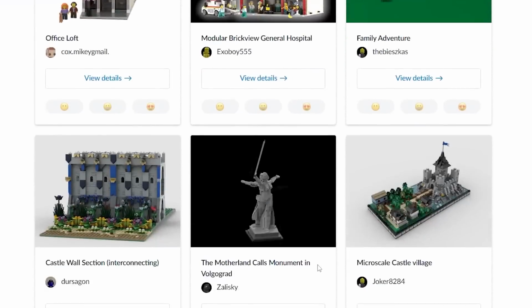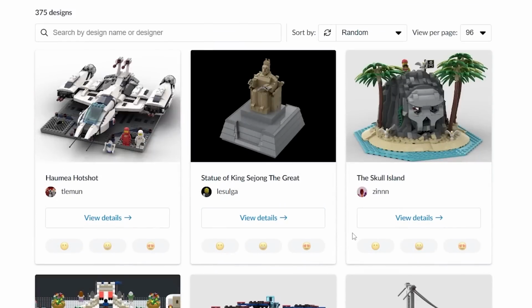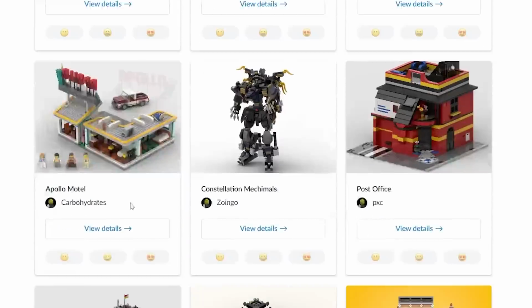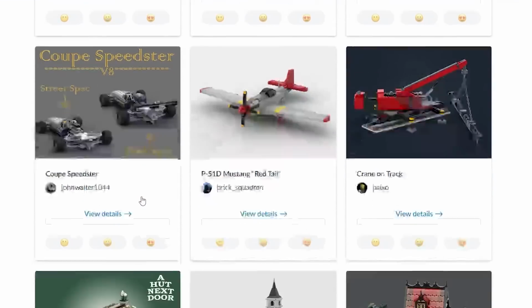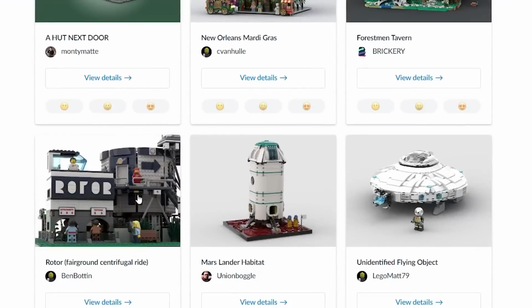Modular hospital. I wonder if we're ever going to get an official LEGO modular hospital. Maybe that one will win, and then that'll be our first ever modular hospital. You never know. What's this, a spider farm or an ant farm? Oh, it's an ant farm. I don't know if I want a LEGO ant farm, to tell you the truth. It'd be cool if it showed the numbers, but I get why they don't, because they want to keep it unbiased, so it's everybody's honest opinions.